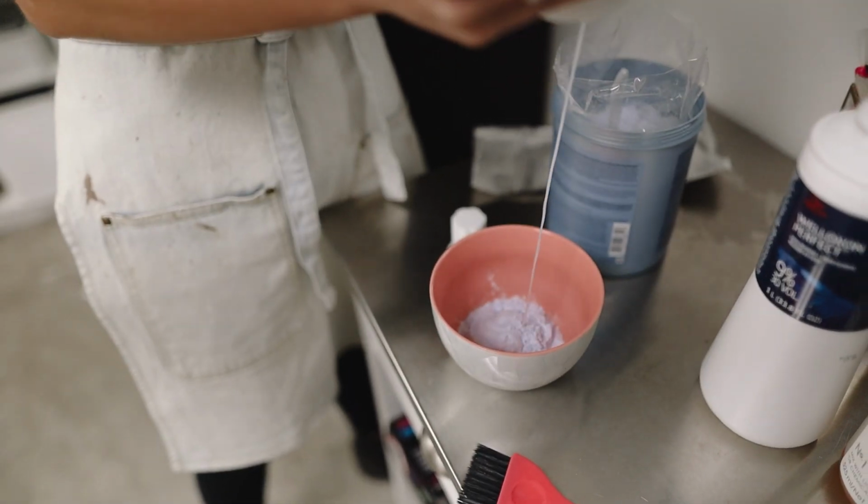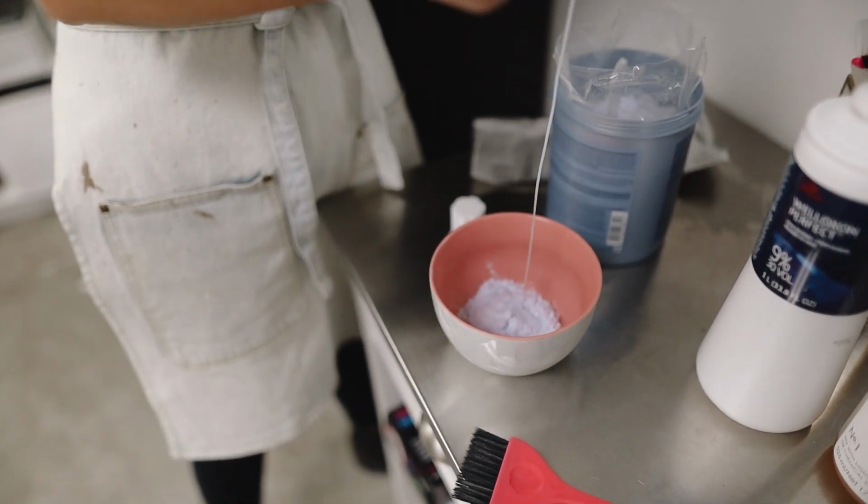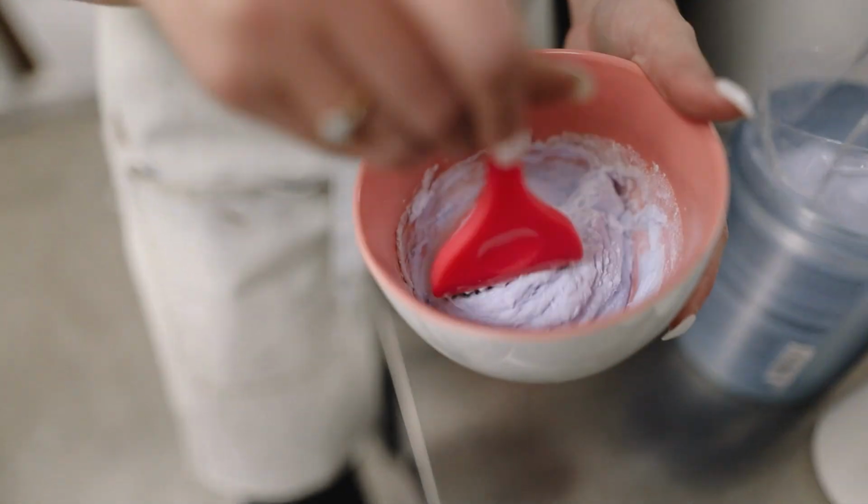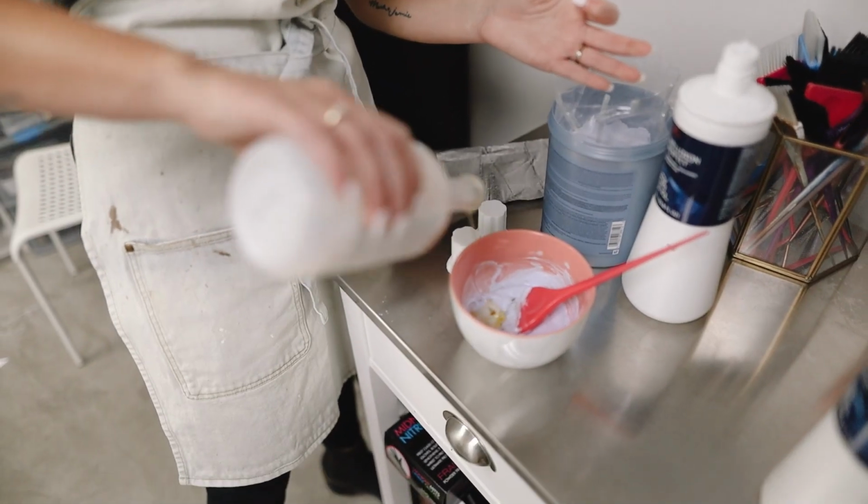And one thing I will mention is normally I'd probably start with 20 volume, but I am using Olaplex, which sometimes slows down the developer, so we're going to start with 25 with Olaplex just to get started.